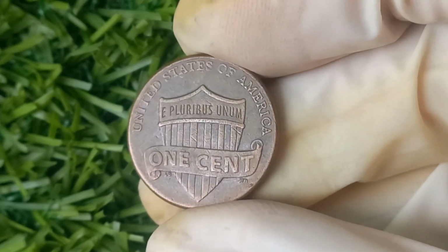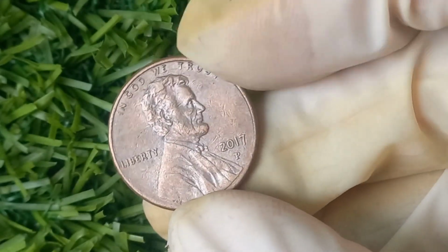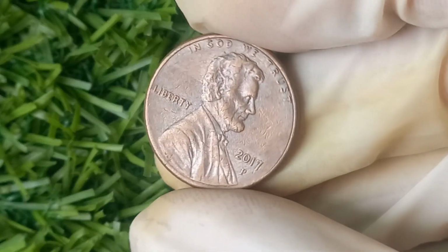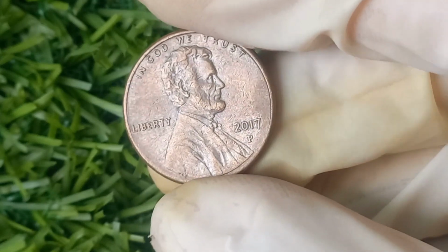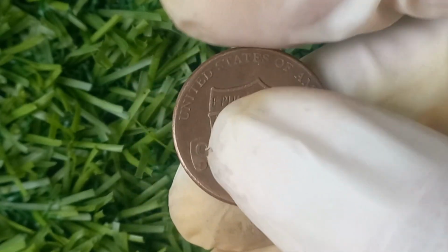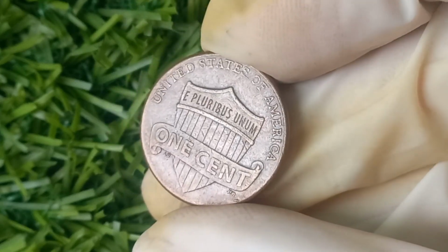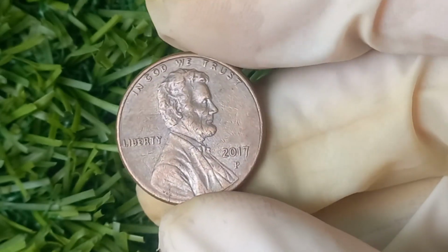Alright, you've got your hands on a 2017 Memorial P Mint Mark Lincoln 1-cent penny, and now you're thinking about selling it. The good news is that there's a high demand for rare coins like this. In fact, the market is booming right now, with collectors and investors willing to pay premium prices for these rare pennies. But before you rush off to sell it, there are a few things to keep in mind. First, the condition of the penny plays a massive role in its value. A penny in mint condition, with sharp details and no visible wear, could be worth upwards of $1.4 million. But if it's in poor condition, its value could drop significantly.